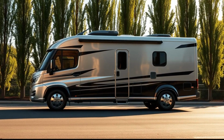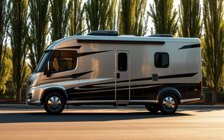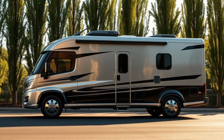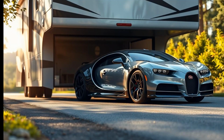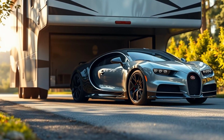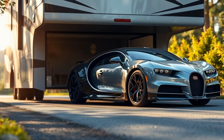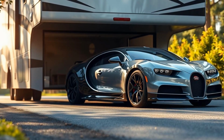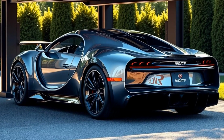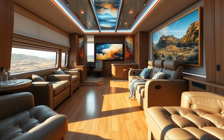On the outside, it might look like a high-end tour bus. Sleek silver body, low-profile frame, glossy black trim. But once the hydraulic systems kick in, this thing transforms. First, a garage door slides open underneath the RV, and from it emerges a hidden supercar. Yes, a full-sized Bugatti Chiron, Porsche 911, or Ferrari F8 Tributo stored beneath your motorhome. The built-in car lift lowers it effortlessly to the ground. No trailer, no towing. It's literally your garage on wheels.